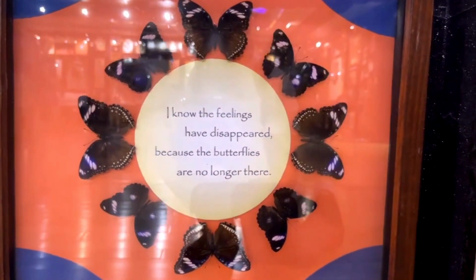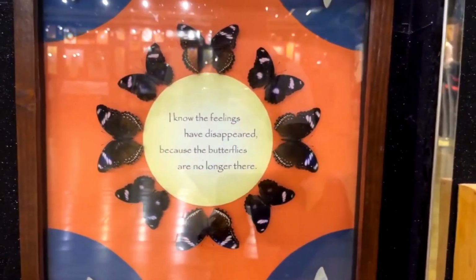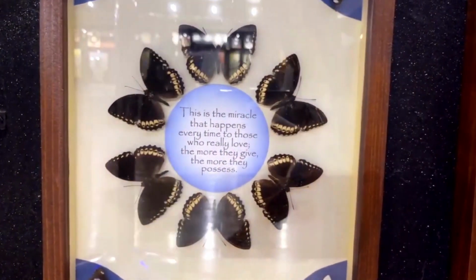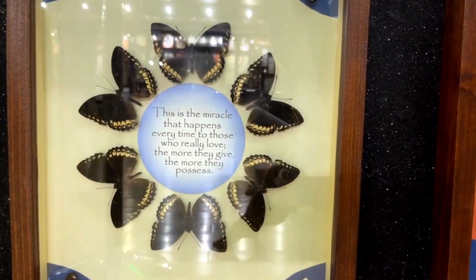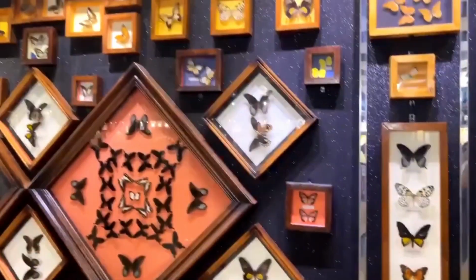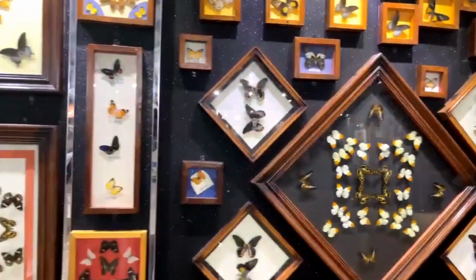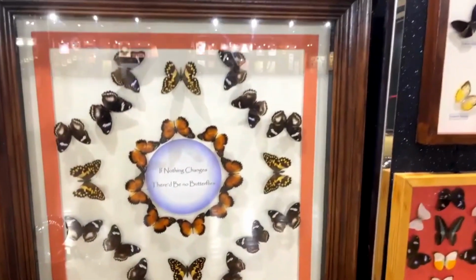I know the feelings have disappeared because the butterflies are no longer here. Okay. This is the miracle that happens every time to those who really love. The more they give, the more they possess. Oh. So there are a lot of chords and a lot of artwork.